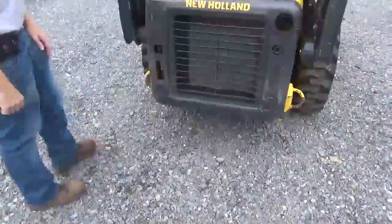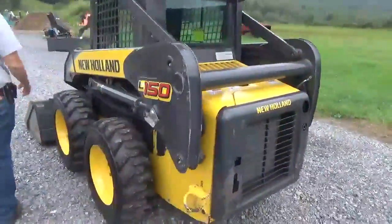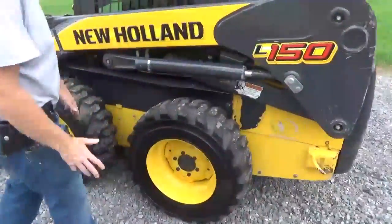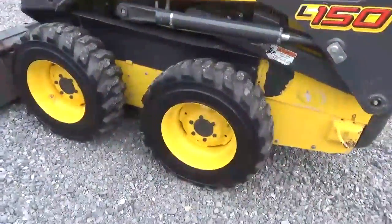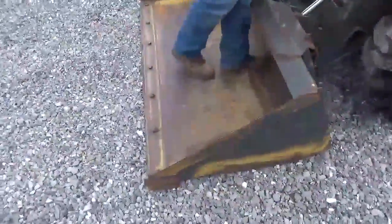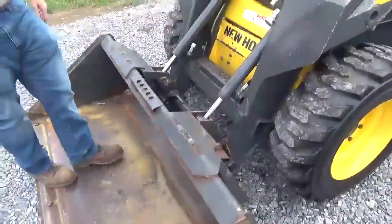Shuts very nice. Boom is not busted or welded anywhere, nothing on the lift system is busted or bent up, and all the fenders here, usually you'll see them all messed up. They are nice and straight. Again, four brand new Deestone heavy duty 10-16.5 tires. Has a factory New Holland, I believe this was a 66-inch bucket with a bolt-on cutting edge. Again, very nice shape.